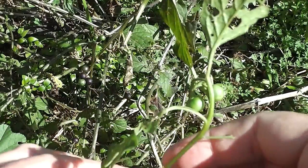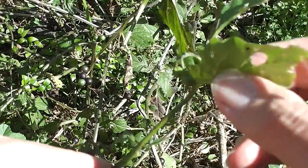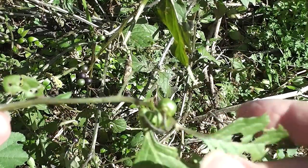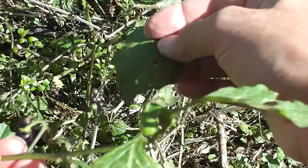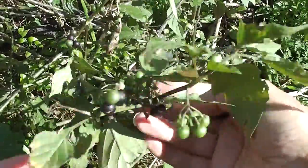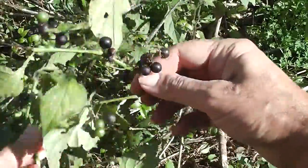Just showing you, and you can have a good look and decide on the botany for yourself. I'm just giving lots of footage here. You can remix it, cut it up, remix it, do what you like with it. Just showing you what might be Solanum nigrum. I think it's Solanum nigrum.